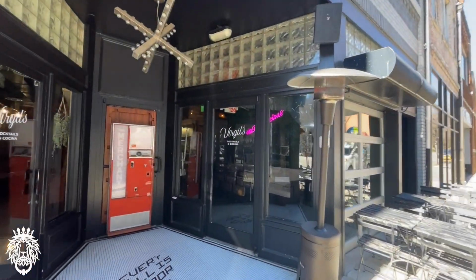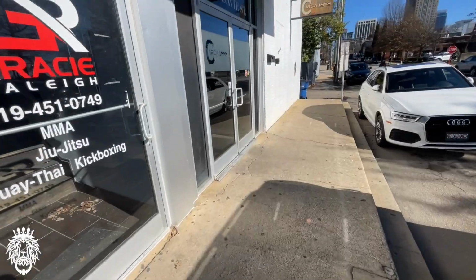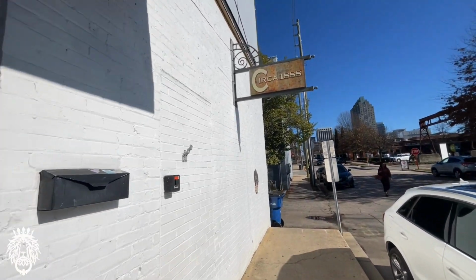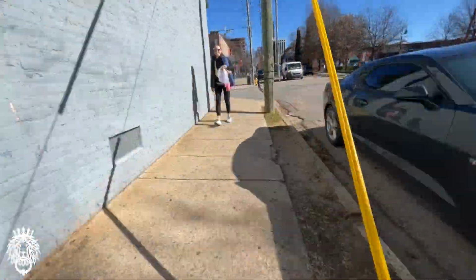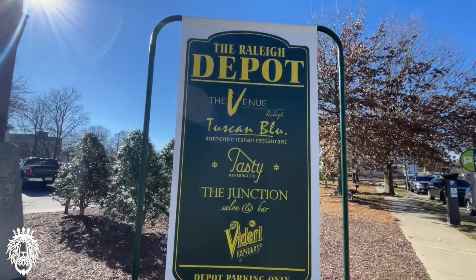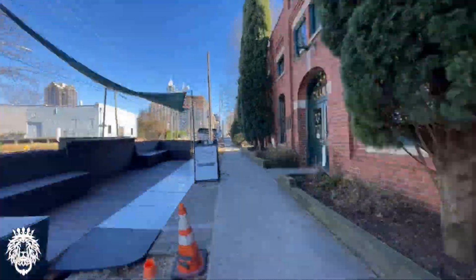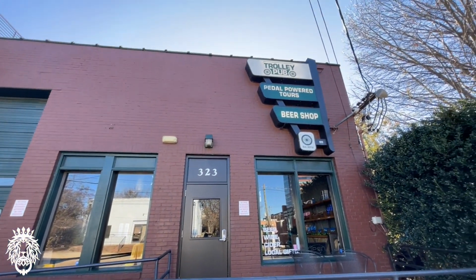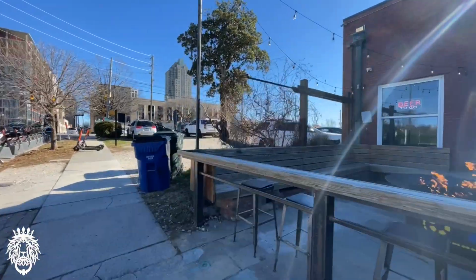Next up, we're on Salisbury Street, and this is Virgil's Cocktail Bar. Jumping down to Davie Street, which is in the Warehouse District. This is circa 1888. It's a vintage style bar. Very, very popular. And right across the street is the Raleigh Depot. This used to be a train station. It's now been converted into an area for restaurants. That's the Deary Chocolate, very, very good chocolates. Trolley Pub Bar. And this is the Crank Arm Brew Pub.